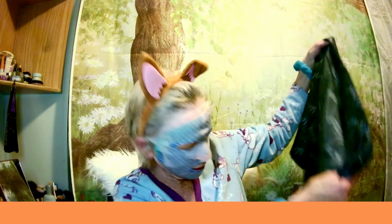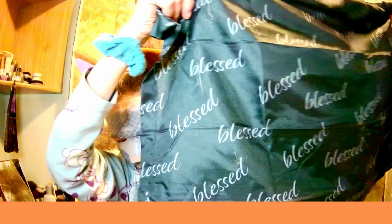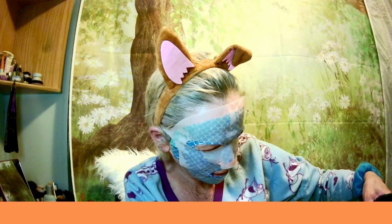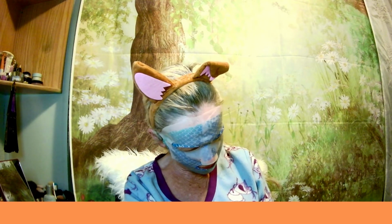But this one says blessed and it's like a navy blue with light blue printing. Isn't that pretty? And that says blessed on it. They're a good size. They'll fit on my regular size pillows. I have king and queen. I have eight pillows on my bed that I sleep in, ladies, because I can't lay flat anymore because I can't breathe. But ever since, I've always done that.